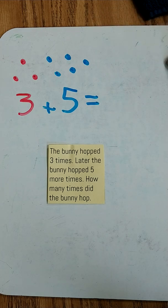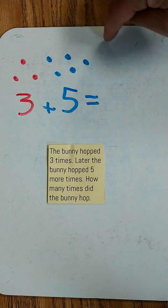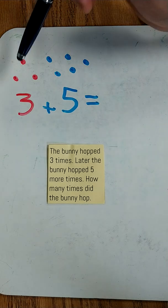We can hop along like the bunny. So you'd start at 5 and go 1, 2, 3 and see where you land. Or we could just count the dots. And since I don't have a hundreds chart here, we're just going to count the dots.